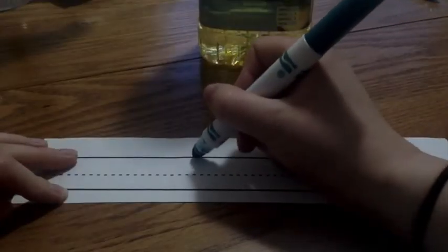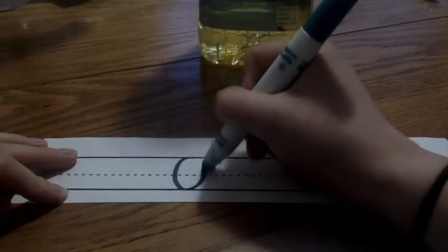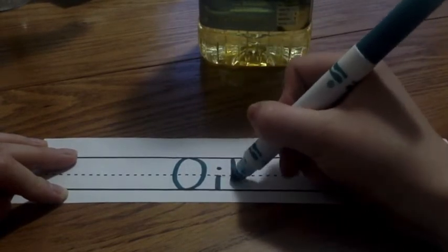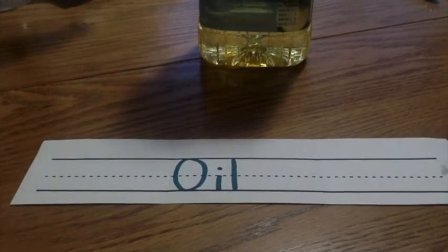The next letter is O. O says ah, ah, ah. Can you say ah, ah, ah? I found something in my kitchen that starts with the O. It is oil. And I use oil to cook a lot. Let's spell oil together. So oil starts with the O. Oil.